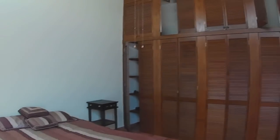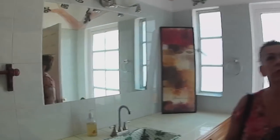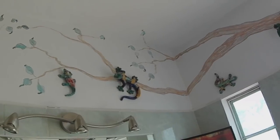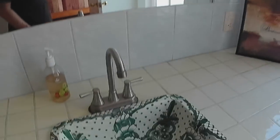This must be the bonus room. It is? An office. Yeah. Oh. Whoa, look at that built-in. Oh, it has a bathroom. Did you come in here? Hello. Wow. That's nice. Look at that. Oh, they're on vines. Look at behind you. That's neat. Oh, that's cool. Oh, I like this. Look at that. You may see this again at my house. I really like that. Neat sink.